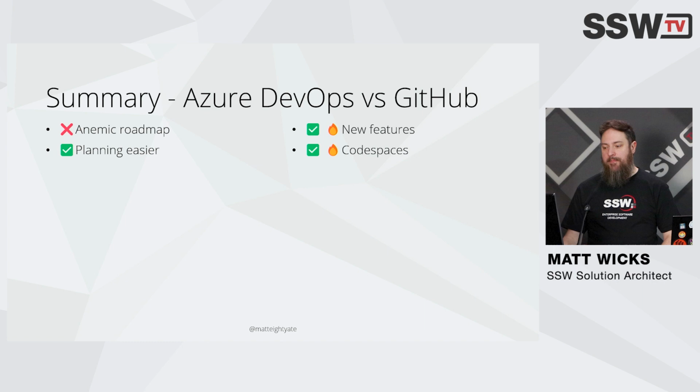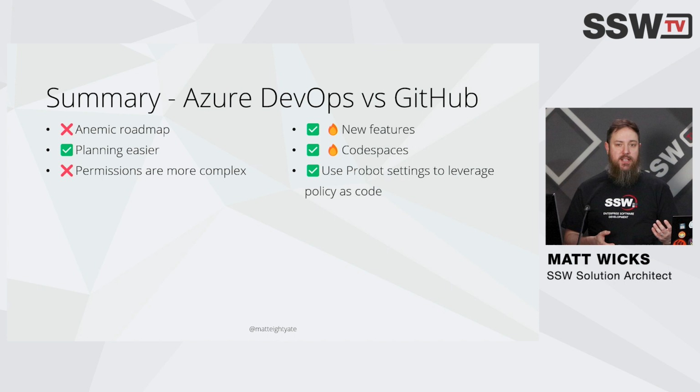Azure DevOps, we didn't talk about permissions, but they are more complex than the GitHub model. And on the GitHub model, I really love Probot in order to have this policy as code. If you want more draconian settings, there are different apps to do it, but I think Probot's that nice medium where, hey, you can do what you need to do. We'll just double check, but we trust you.